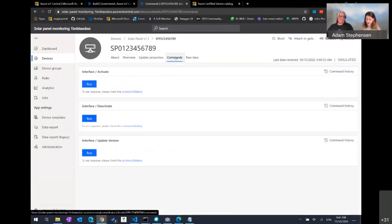You can also send commands from this dashboard for the particular device. So for example, deactivate, update the version. And this is quite an important thing to point out. As part of the overall device life cycle, you need to make sure you're going to update the firmware remotely without the need to be present with the device. That's part of the scale conversation that we are having today.